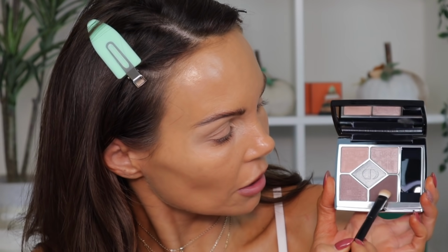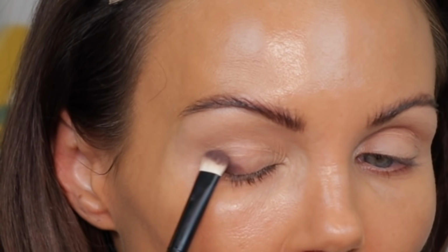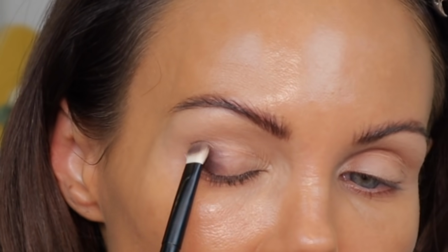I'm going to first start with this palette right here. This is the 739 House of Dreams. I'm going to take the Rephr number 2 brush and I'm going to go into this dark shade on the bottom. And I'm going to focus that right here at the base of the lashes and kind of bringing it up and into the crease.